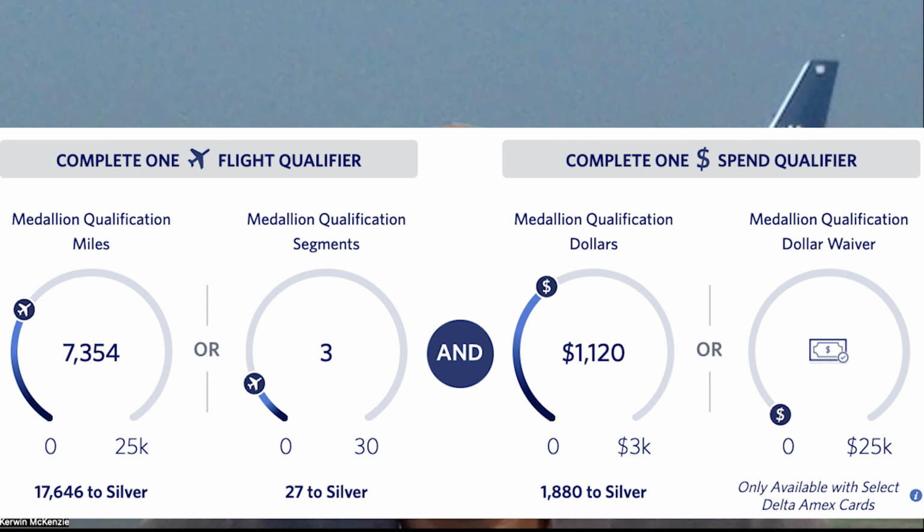And the spend is called medallion qualifying dollars, MQD. Now, for silver, which is one of the categories, you need 25,000 MQMs, which is medallion qualifying miles, or 30 segments, which is the MQSs, which is medallion qualifying segments. And so either those two, and you have to spend some money with the airline, at least $3,000.